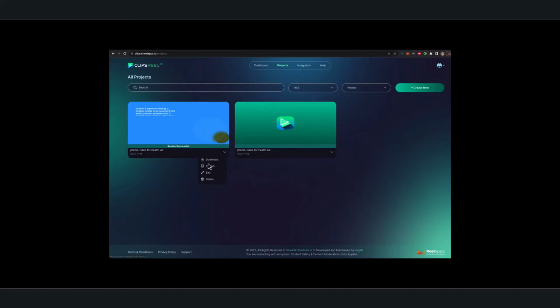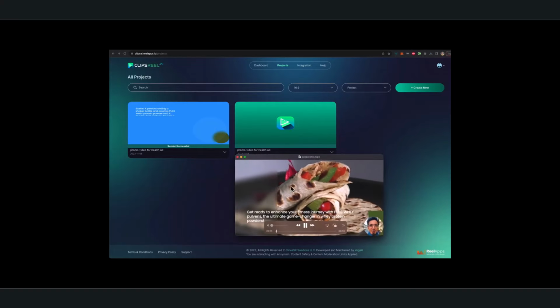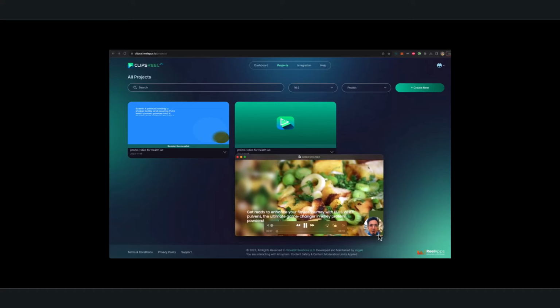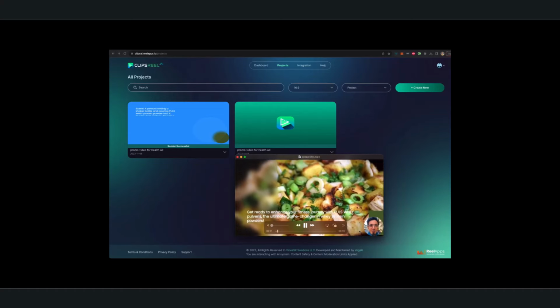Now, if we want to preview this, we can just download the video and open it. And here's the output. If we play this, this is how it's going to look. You can increase and decrease the talking face. You can have different images, video clips, and it looks like a selfie video where you're actually presenting the video. So that's what ClipsReel does.